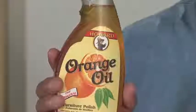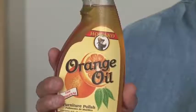Now, to clean and polish all your wood surfaces without drying the wood like so many other wood cleaners do, you'll use Howard Orange Oil. Let me show you how to use the cleaning power of real orange oil every time you dust. While it cleans, orange oil also replenishes natural oils in finished and oiled woods.